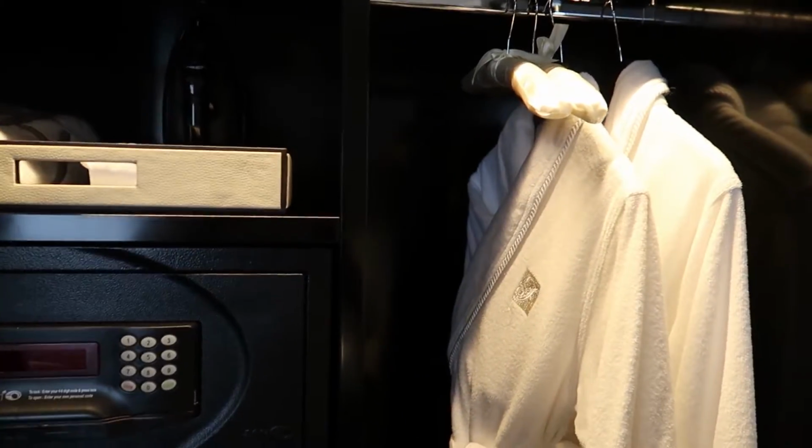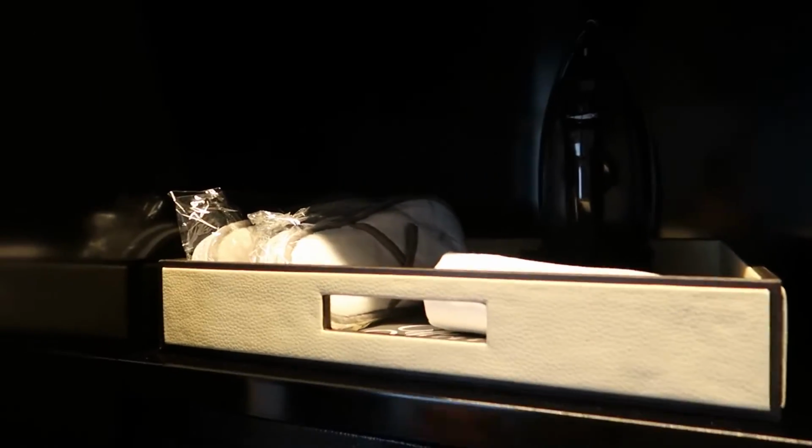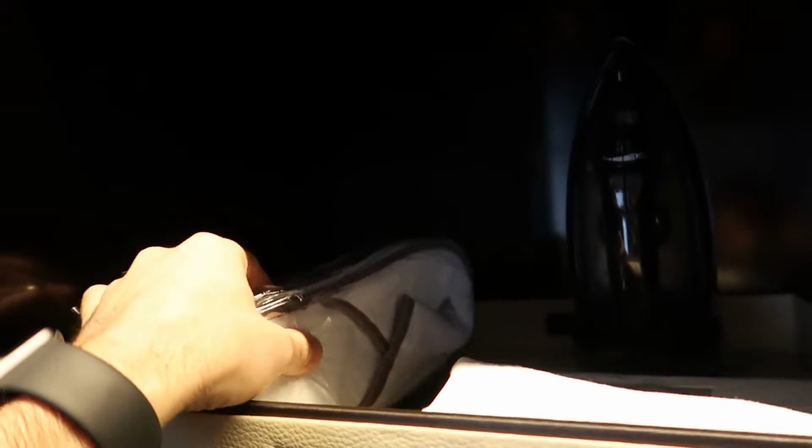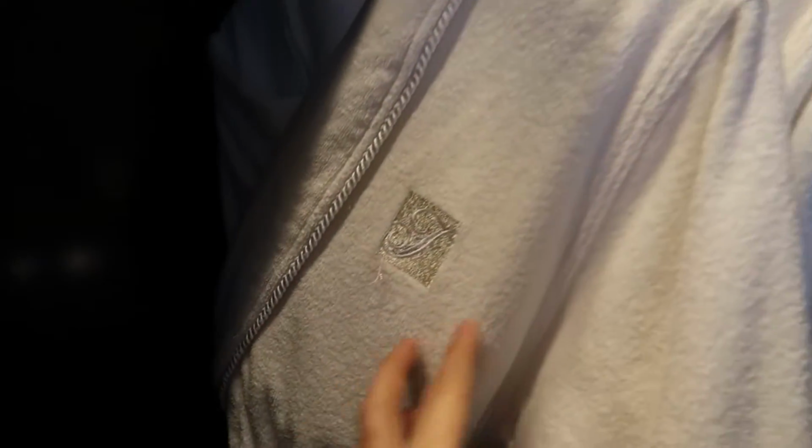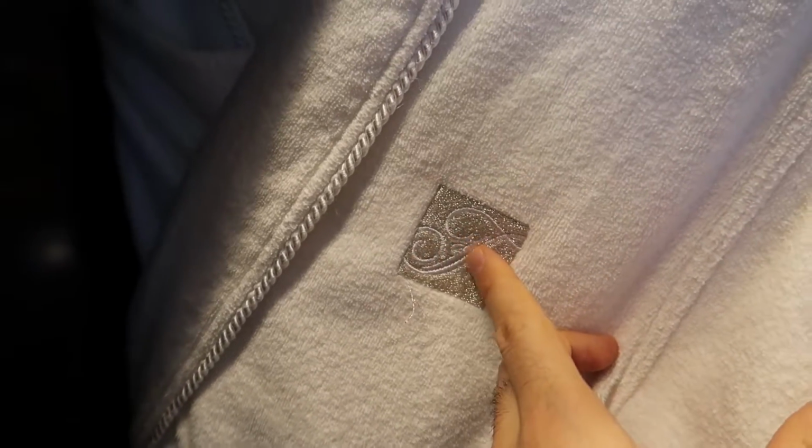So as a standard of staying in any room at the Fairmont, you'll get some slippers, and you also get some robes to wear while you're here. So they've got the nice Fairmont logo with the F on it. Nice.